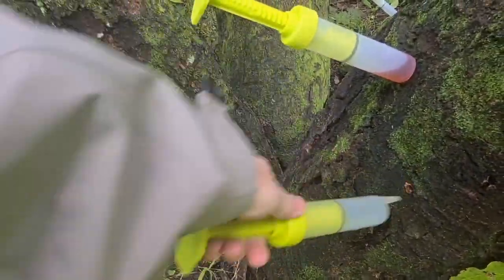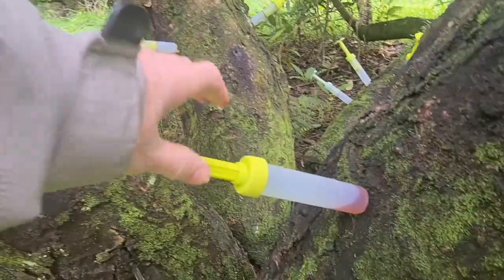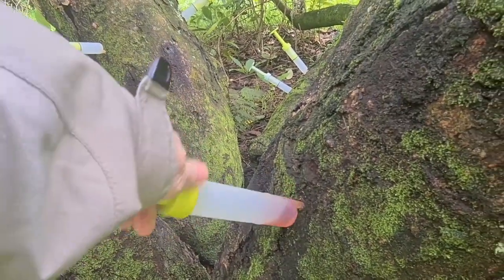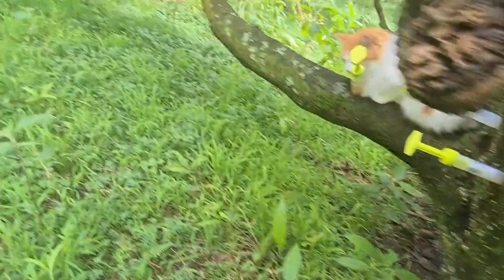Now here you can see this interesting thing. This is one that has been completely absorbed into the tree. But this one here hasn't been absorbed, and even more than that, it's actually sucked the juice of the tree into itself. I don't know if there's a way to avoid that. I'm still trying to find out if there's some technique.